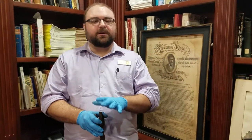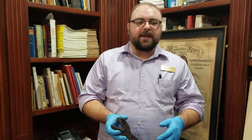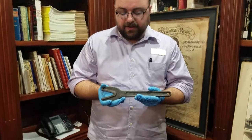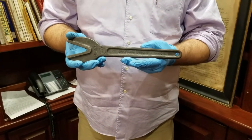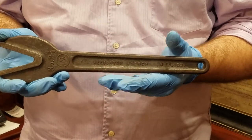Today I thought I would bring just one simple artifact, something that came into the museum a week or so ago, and it's been intriguing and a little bit of a mystery to me. This was brought in by a retired fire chief from Covington, and this is an alligator wrench. He found it many years ago on the scene of a fire.